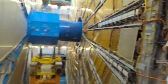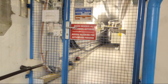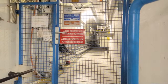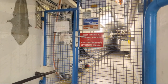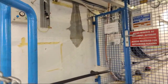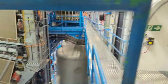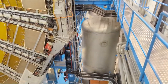I always like showing that little corridor. That one's fun. Do you want to explain what's down here? What are we looking at? I actually don't know the details, but it looks like a lot of cables and fiber optics that are being brought to the racks for reading. We have a lot of cables that need to come to the detector so that we can read out the data and run the detector. And down here you can see one of the storage units for some of the cooling gases that we have here in ATLAS.